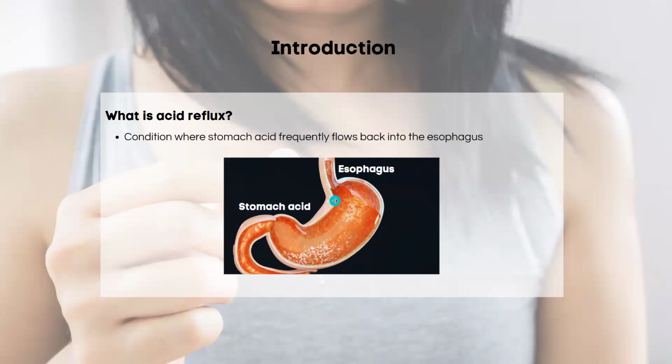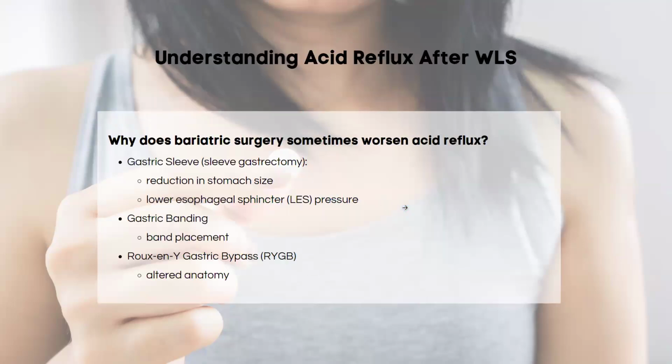So let's talk about why it's doing that. Why does bariatric surgery specifically sometimes worsen acid reflux? We've got different procedures for weight loss: your gastric sleeve, otherwise called your vertical sleeve gastrectomy, gastric banding, and Roux-en-Y, or your gastric bypass. With the gastric sleeve, you have a reduction in stomach size. This procedure involves removing a large portion of the stomach, leaving a narrow tube-like structure, which you now have after surgery. This can cause an increase in gastric pressure, stomach pressure, and reduce the capacity to hold food, leading to more frequent reflux. So it's really the capacity in comparison to your gastric pressure. We've got to keep an eye on that, and we'll talk more about that.